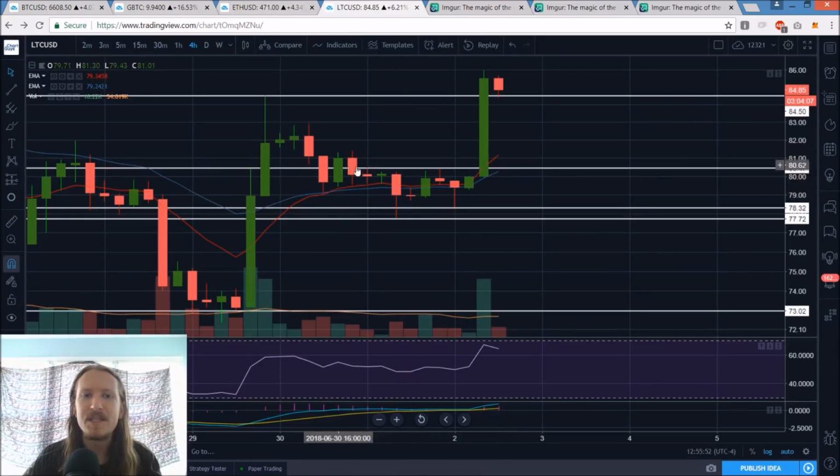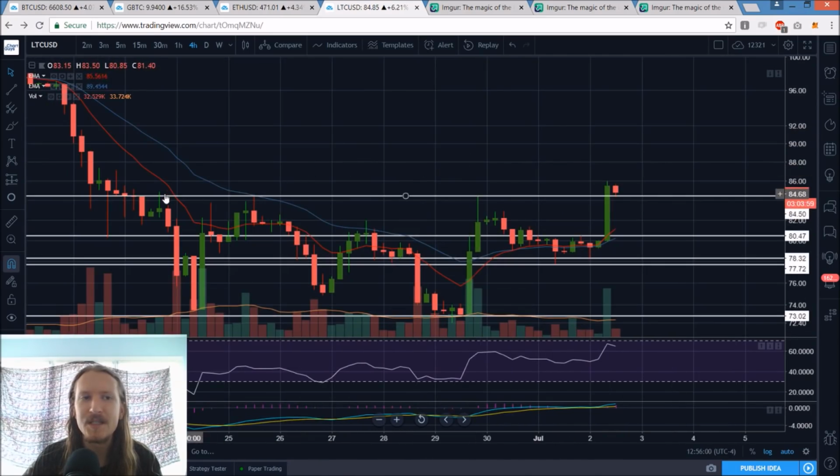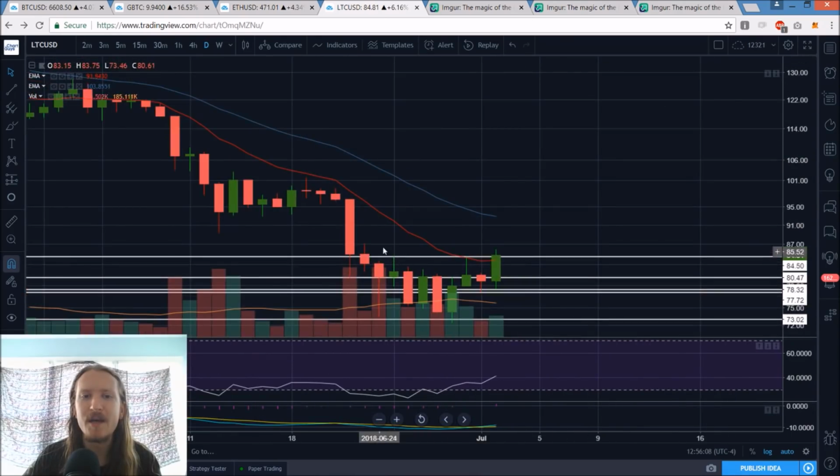Litecoin, very tight on the 4-hour lower high pattern. The break of 80.47 was a bull break. We had a double top at 84.50 to get over. Bulls got over that resistance, and now we're looking at some resistance levels up in the 87.11, 87.38. But you look at the daily chart, and we're entering an area of a lack of resistance here on Litecoin. Just the exponential moving average is still doing battle with those levels.